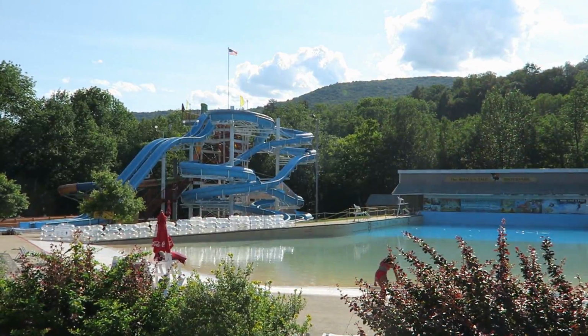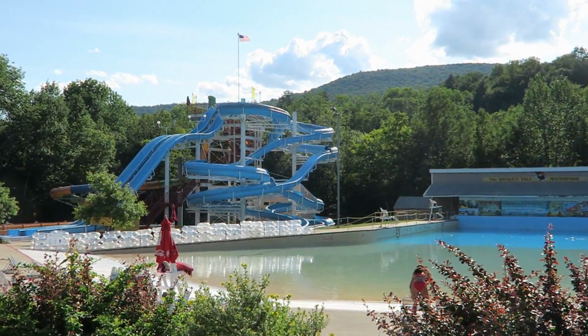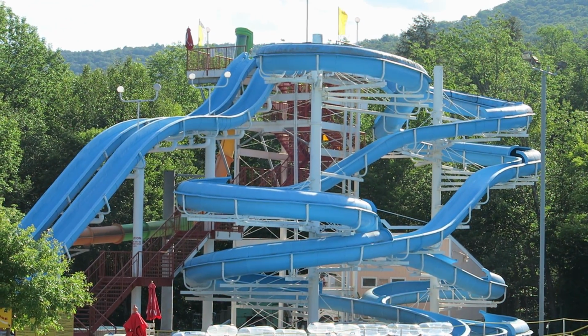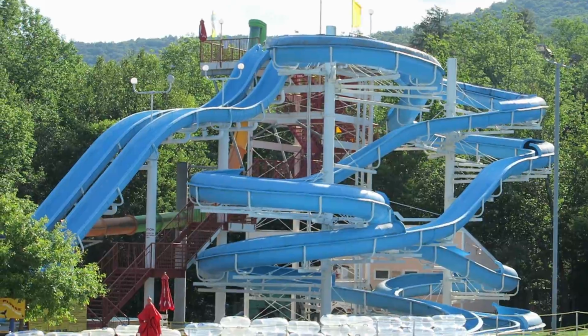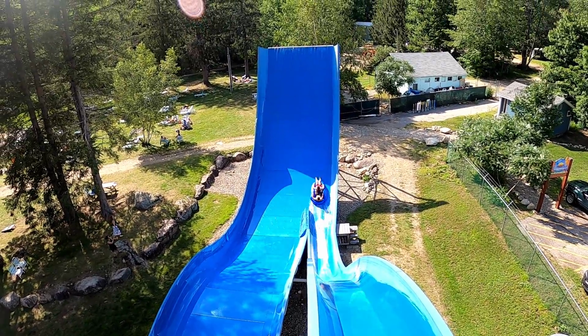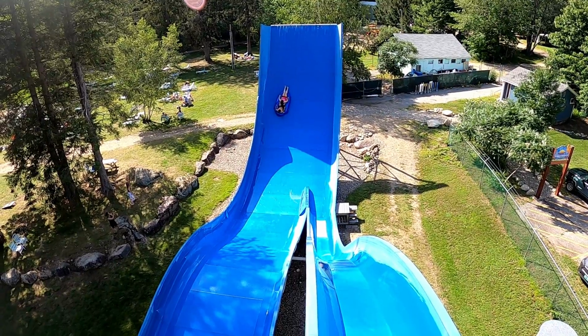Moving on to the slide lineup, Whale's Tail doesn't have as many slides as the other major water parks in New England, but I think Whale's Tail has the best quality, especially if you love thrilling water slides. They have the two best water slides in the region. The best is Bonsai Pipeline, a half-pipe water slide.